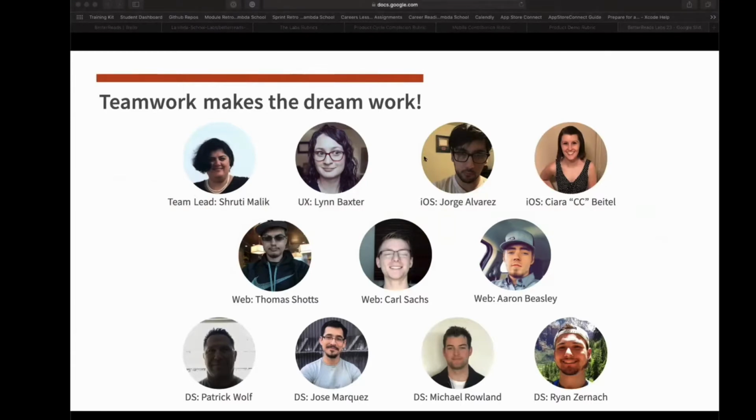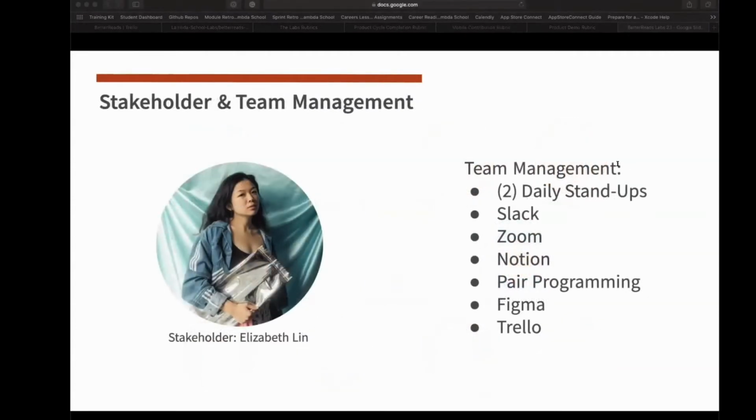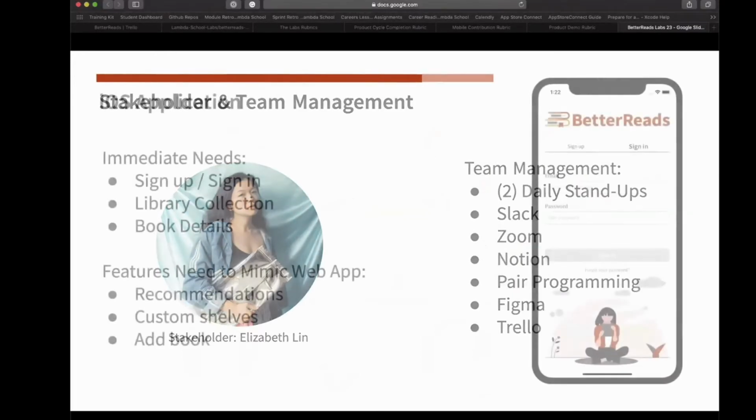The BetterReads team was put in a unique situation because previously in Labs 21, the web app and data science model were already built. Now, in Labs 23, the stakeholder wanted an iOS application. So we had an interesting time collaborating with the web and data science teams since they were essentially ahead and we were just beginning. Luckily, our wonderful stakeholder, Elizabeth, gave us some great insight and good feedback on where to start. Jorge and I were excited to create the first native mobile application.